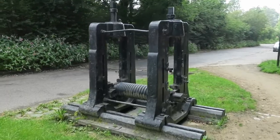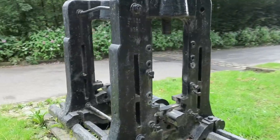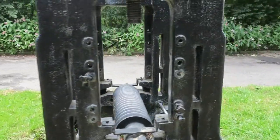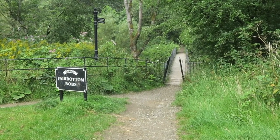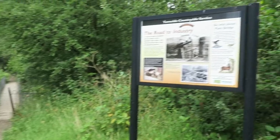Oh, what is this? A piece of industrial machinery. I have no idea what. No, I don't either. Fairbottom Bobs, what a funny name, isn't it? It's the name of the engine.